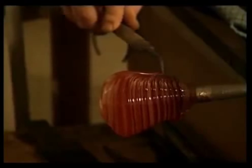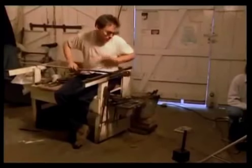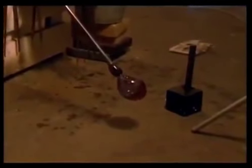But once the piece has been decorated, it can then be blown into a form. And of course all of the decoration expands with the piece, which is the great thing to watch. And in fact it's only the glass blower's eye that sees that. Everybody else misses it, but it's always good fun.